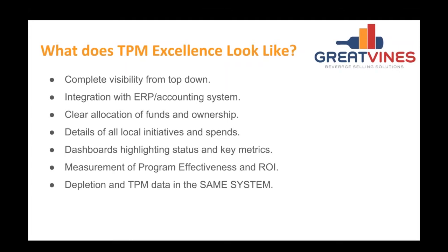You also have to have the ability to clearly allocate funds and identify who is accountable or responsible for those budgets, and pass that responsibility along down the chain of command so that people in the field know how much money they have to spend and take responsibility for spending it wisely, right? And you need a system to be able to facilitate that process.